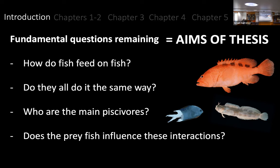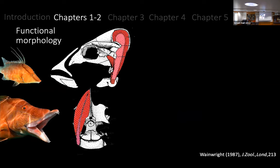So just to give you a quick example, functional morphology has actually been a pretty useful tool throughout the years in elucidating the life history of these animals. For example, this is Lachnolaimus maximus, the hogfish that lives in the Caribbean, feeding on mollusks and other things with an exoskeleton, which it feeds on by breaking the exoskeleton with this second set of jaws that it has in its throat called the pharyngeal jaws.